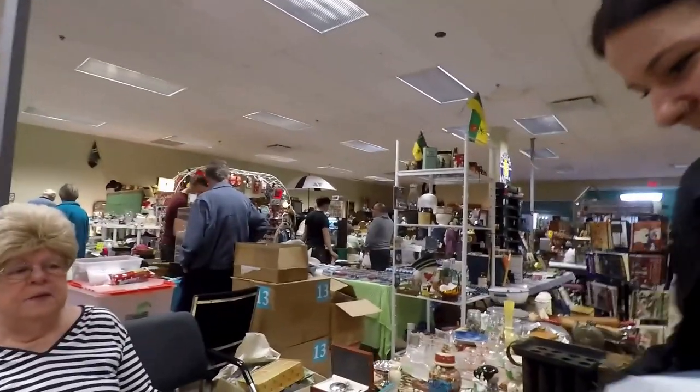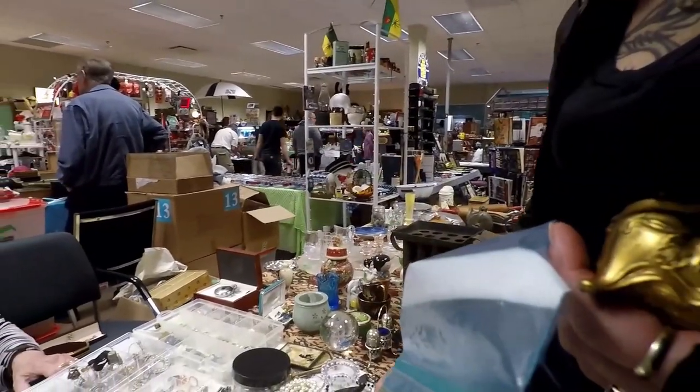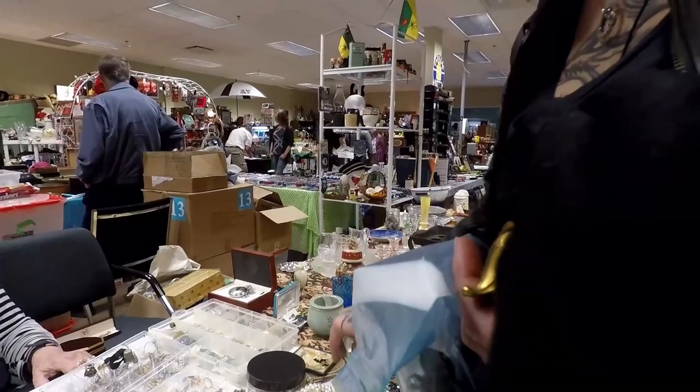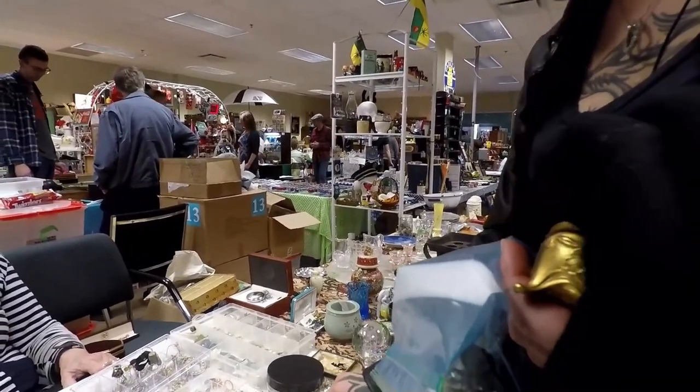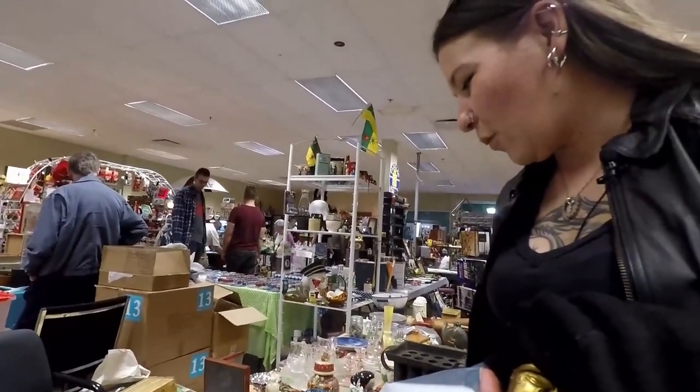Oh, and this is still here. That flapper. Well, I think it must have been waiting for me because I thought about it a few times. I was looking at it real hard last weekend. And I was like, well, I'll think about it. And then it's still here. So I think it has to come home with us.